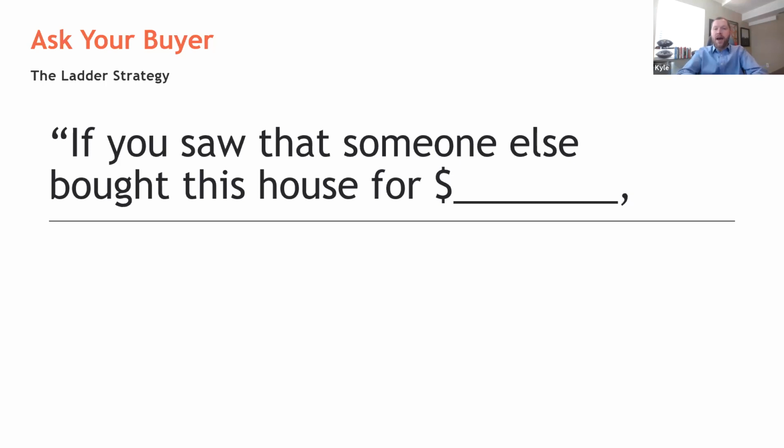I mean, we live in a capitalist society and economy. So if a buyer is willing to pay for that, if all the houses in the neighborhood are selling for 150, but the buyer is willing to pay 175, well, doesn't that set the market value?